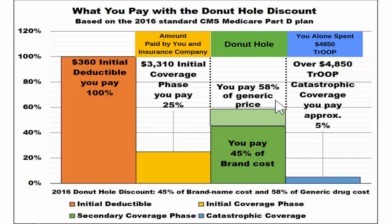You're going to pay 58% of the total cost of the generics and 45% of the brand cost. The next step outside of the donut hole would be catastrophic coverage. You're going to hit the catastrophic stage when you alone have spent $4,850. They call this a true out-of-pocket cost. Doesn't matter what the insurance company spent. Up to this point, it's that you have spent out-of-pocket $4,850.